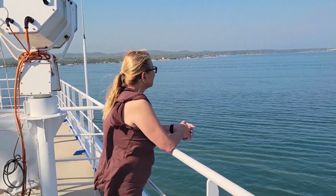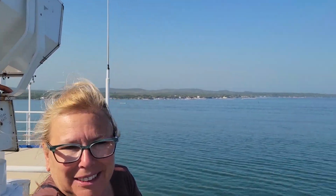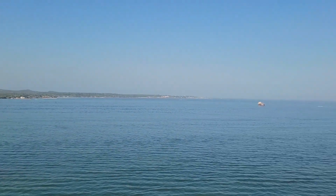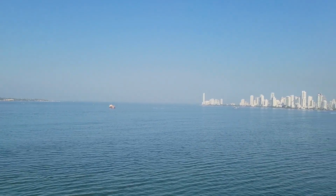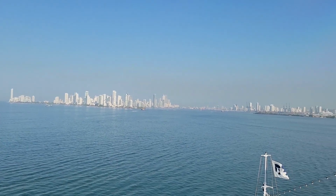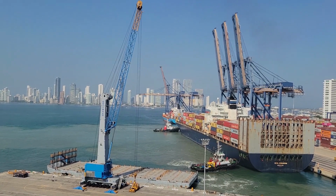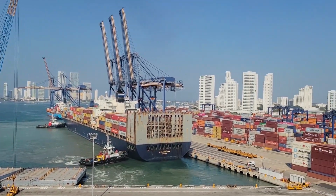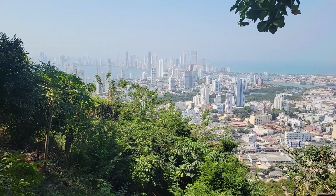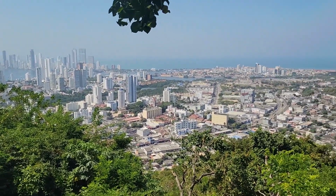Good morning. Here we are just pulling into Cartagena, Colombia. The island in the background is kind of what I imagine it to look like. But no, this place is huge. This doesn't look anything like I remember from Romancing the Stone, right? Here's some more video of this crazy big city. Can't believe how big it is. I was surprised.